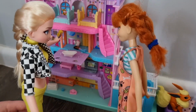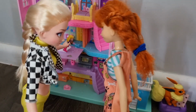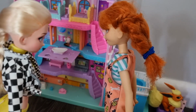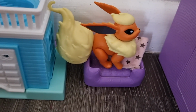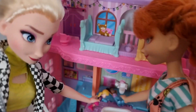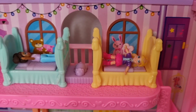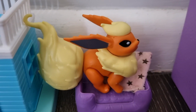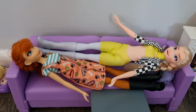It must have been tired from all that roaring it was doing. The rah, rah, rah that scared everyone. No, it was just a tiny sound. It does echo. I know, but it must have been tired from all the roaring. Good night, Flareon. Okay, let's play quietly, Elsa. Hey, do you want to have a nap with me? Yeah, sure, let's go. Nom, nom, nom. Shh.